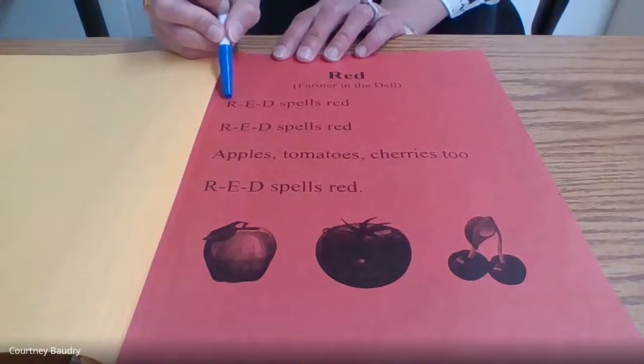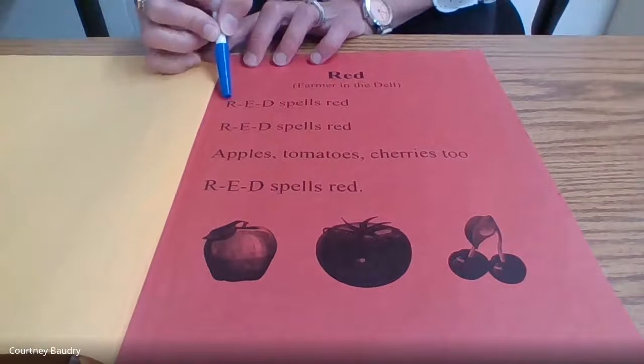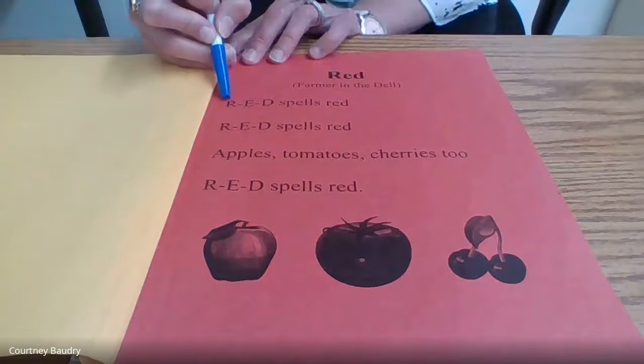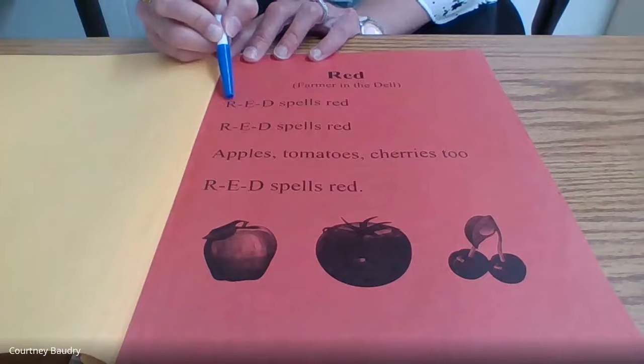Okay. So you follow along. If you're on a device, follow with your finger, like where I'm pointing. If you're on the computer, follow as best you can with your eyes. Try and sing it with me. It's pretty catchy. Here we go.